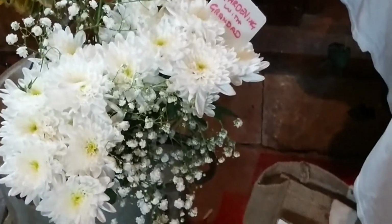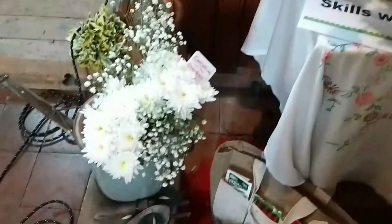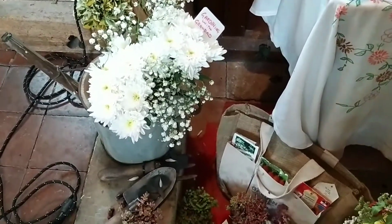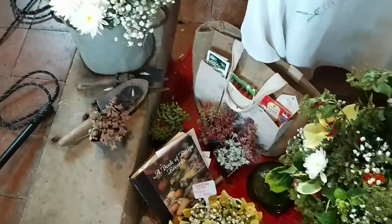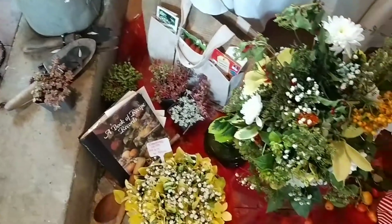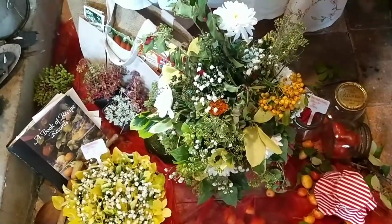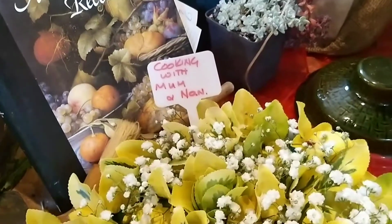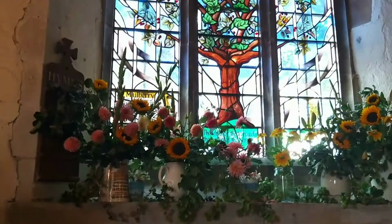Moving down, there's memories of gardening with Grandad. The lovely profusion of white in an old metal watering can. And then cooking. Can you see the recipe book? And down below is a pie made out of yellow leaves and gypsophila, cooking with Mum and Nan.